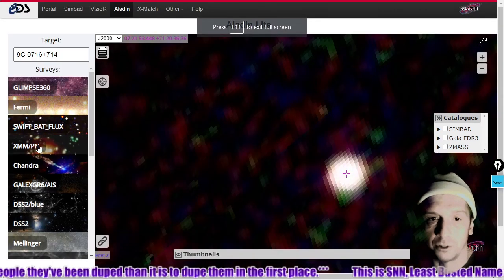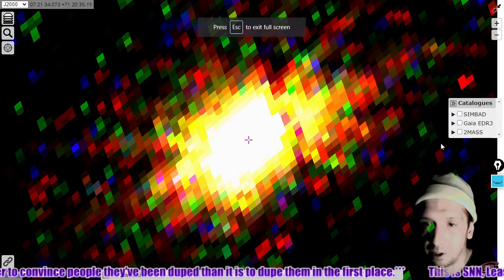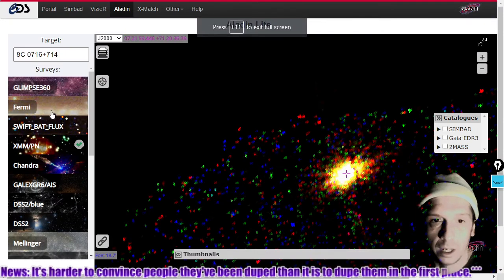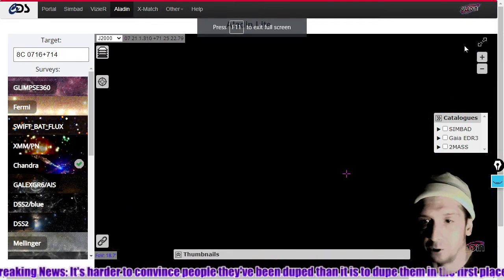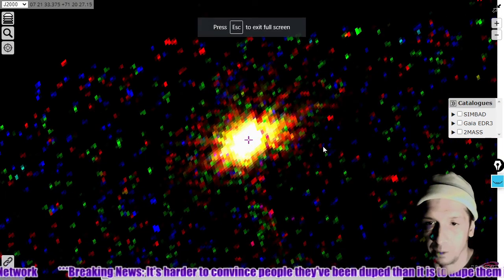And we'll also see if it shows up on the multi-mirror project. Here it is on the XMM Newton, the multi-mirror X-ray project. And here it is on the Chandra. I'll bet it'll show up. And it doesn't show up. So we'll just close out the cosmology segment here on the XMM Newton.